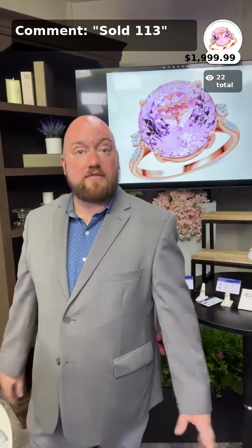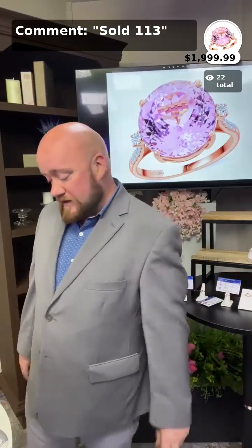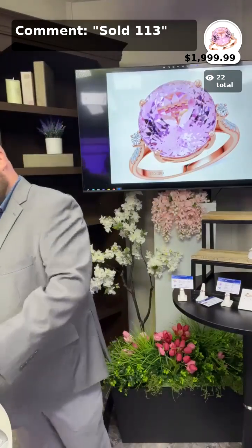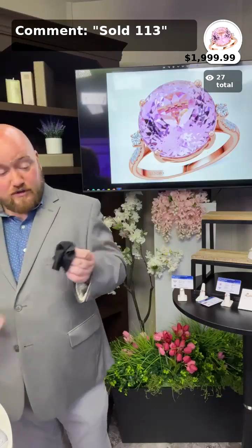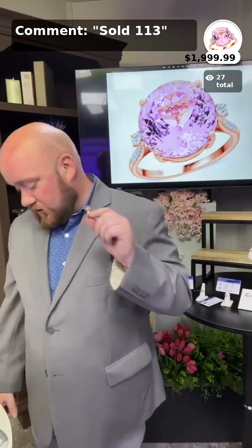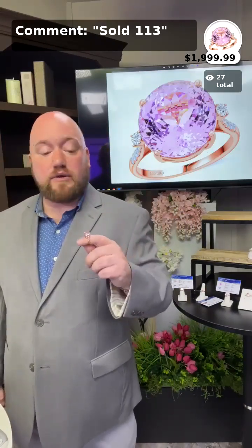Everyday low price, Shop LC, $2,000. That means with the Live 25 discount code, you're going to take it home for $1,500. Again, this one's Luxoro, so this one's in 10 karat rose gold. You're getting that total gem weight of 12 carats, and that's your 11.72 in your Kunzite and the remaining in your diamonds.